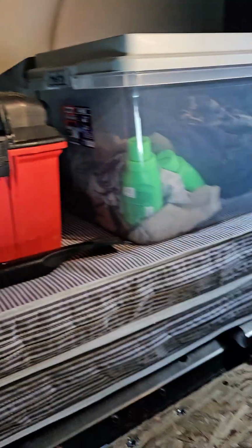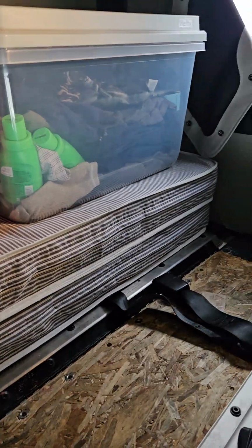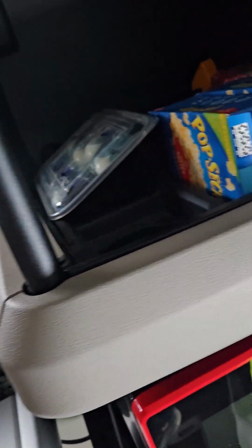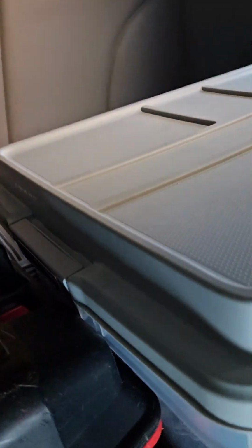Yep. Me, I actually leave all of this stuff down here. Anyways, so I'm just gonna set my stuff the way it was before, with my clean clothes and laundry detergent and my bottled water and stuff, and my bread. There's the manual. I never read it. Still in the plastic. Yeah, buddy. And laundry detergent.